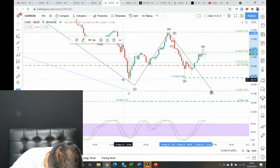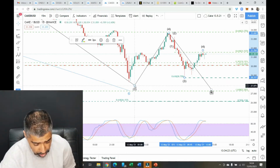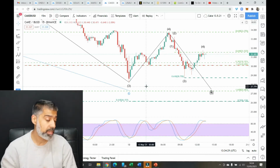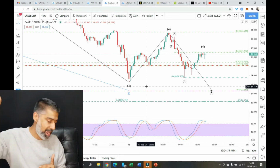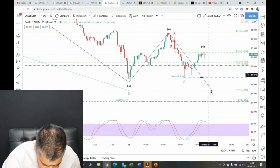So we may say, and it may not even exceed this wave 3 low, and hence the term fifth wave failure. So we may see a fifth wave failure, which is a very bullish sign, by the way. It's a bullish sign because the buying power is stronger than the selling power, and it's not really allowing enough selling. And then we might see an explosive move to the upside. So where would be a good entry point?